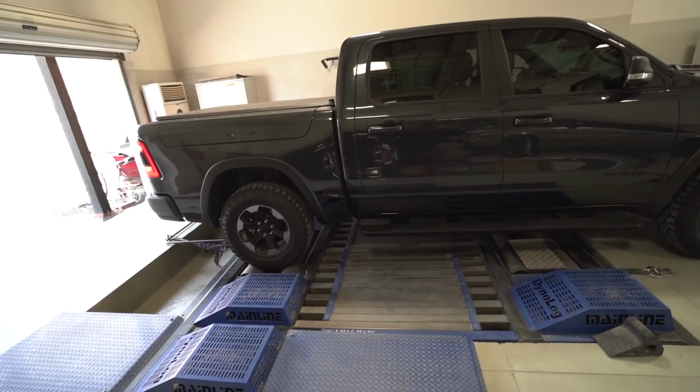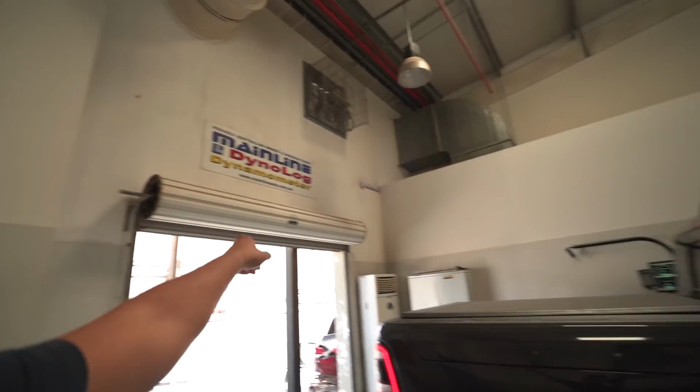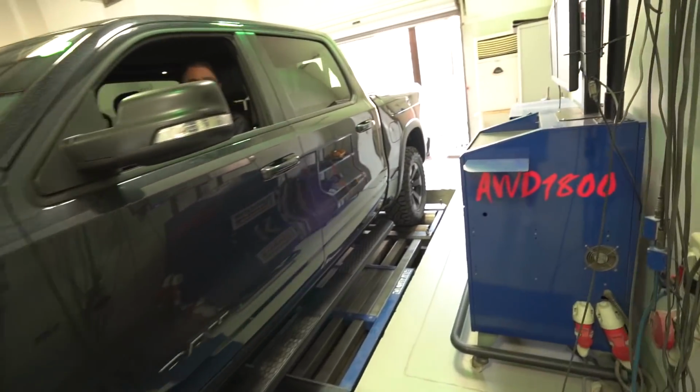All right, we've got the truck on the dyno. Strap it in and see how much it makes. This is a mainline dyno, by the way, just like a Mustang dyno. It has load on it, so power numbers are a lot less than you would have on something like a Dynojet. For example, the Hellcat had around 100 less wheel horsepower on this than on a Dynojet. Just to give you some background before we find any numbers and you guys start making fun of my Ram. See what this baby does.